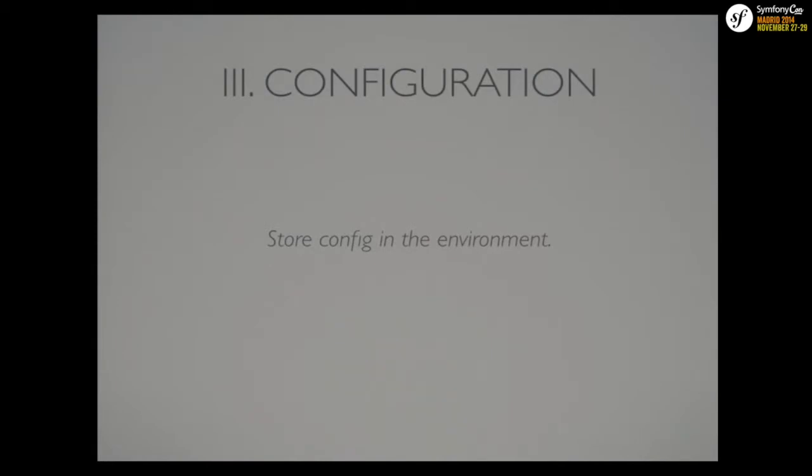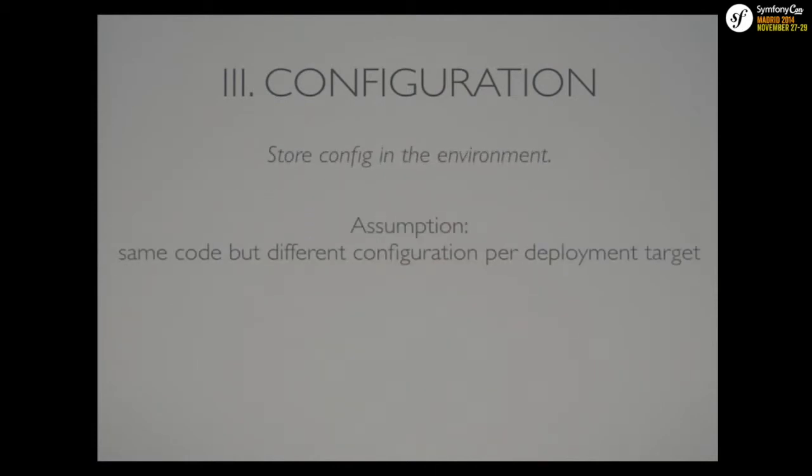Configuration: store it in the environment, and read it from there. Because the idea is that you have two deployment targets, the code is the same, and it differs by configuration. Usernames, database credentials, something like this, right?